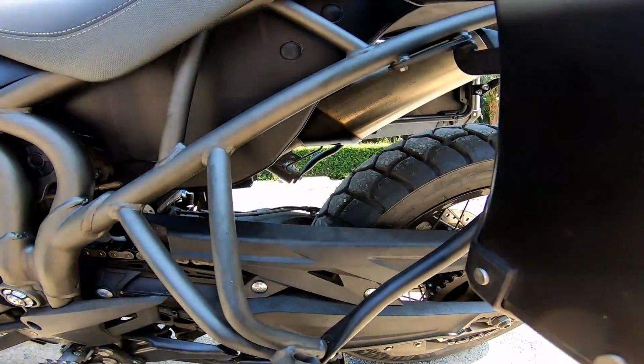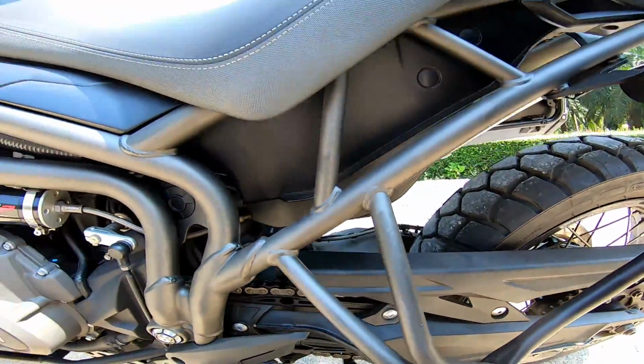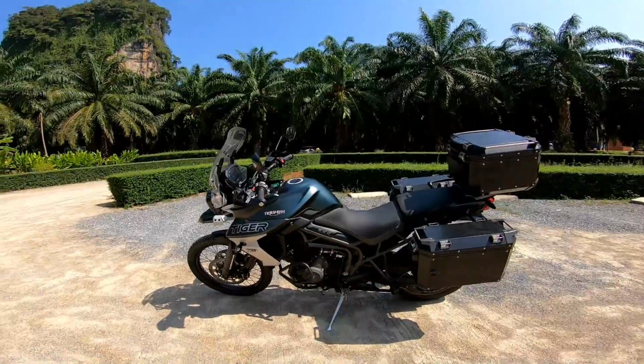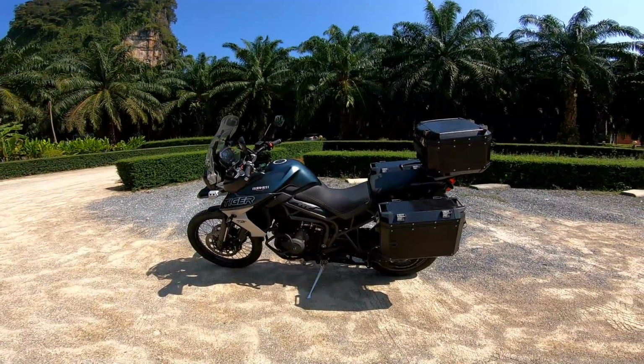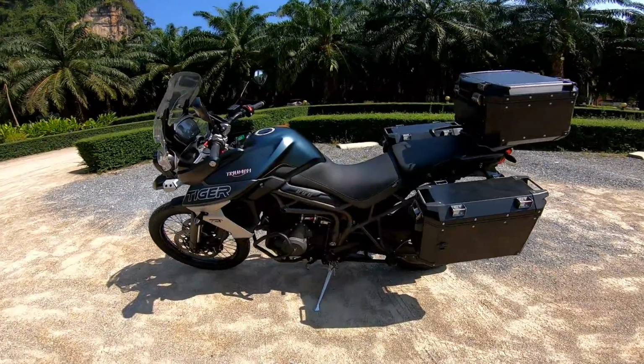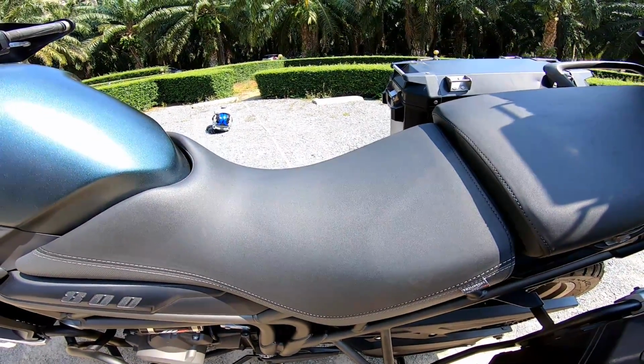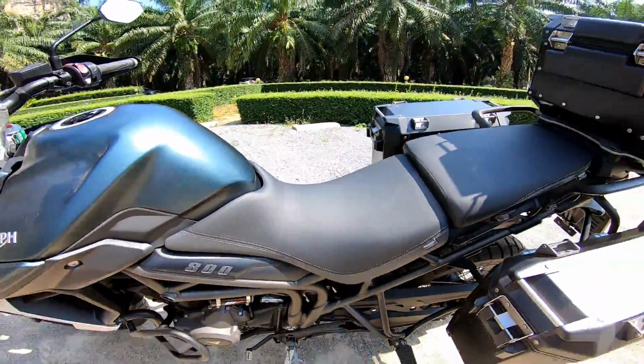Can't actually get in there and show you the suspension itself, it's well tucked away, but works really, really well. Hydraulically adjustable preload, 215mm rear travel on that. Seat height on here is a very comfortable 840mm, works for me as a shorty. If you're a bit taller you can adjust it to 860.